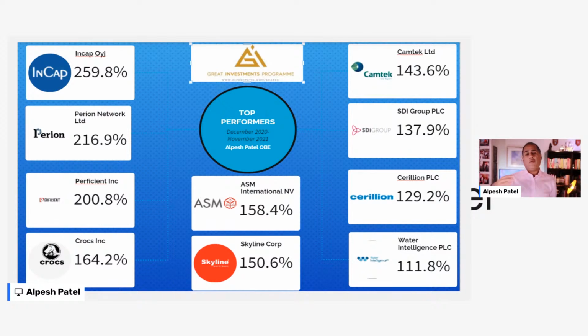Now, why was it that if you're using the same methodology, valuation of this company's earnings relative to their share price, revenue growth, sales growth in that regard, and you're also looking at earnings growth, you're looking at cash flow, cash return on capital invested specifically, outperformance of the markets, consistency of outperformance of the market. So to get technical for a minute, we're looking at Alpha and Sortino as well. Why is it that using the same methodology, some stocks did incredibly well, in cap up 259%, Camtech 143%, and so on, but others didn't do so well?